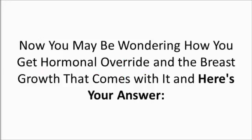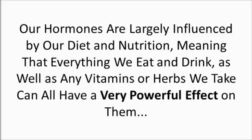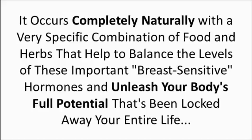Now you may be wondering how you get hormonal override and the breast growth that comes with it, and here's your answer. Our hormones are largely influenced by our diet and nutrition, meaning that everything we eat and drink, as well as any vitamins or herbs we take, can all have a very powerful effect on them. And hormonal override is no different. It occurs completely naturally with a very specific combination of food and herbs that help to balance the levels of these important breast-sensitive hormones and unleash your body's full potential that's been locked away your entire life.